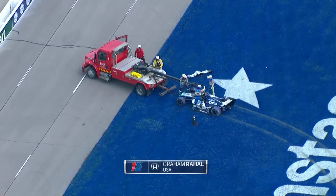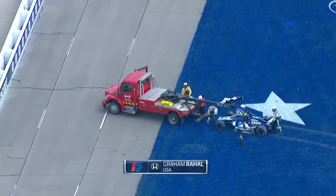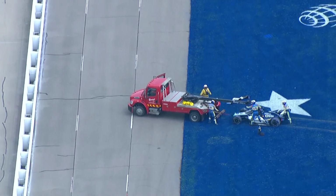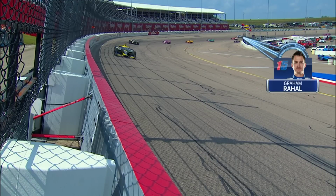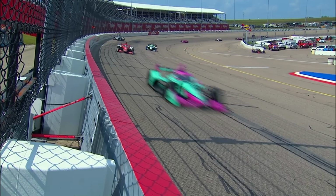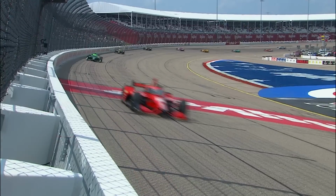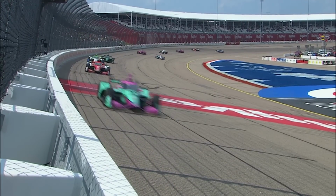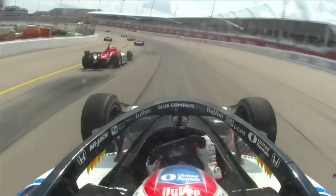An IndyCar race here at Iowa Speedway has never gone so long without a caution. 152 laps to be precise, and the caution flew because of Rahal Letterman Lanigan's Graham Rahal. Unfortunately, the 15 is out of today's race, and here's the reason why. How did it happen? Graham Rahal looks to be on the outside of Marcus Ericsson. And how many times have we seen that here? Just a little high, and he's a passenger at that point. It looks like the steering arm might have broken on the initial contact with the right front. Lucky to not be collected by anyone coming up right behind him there, and a good job from Graham to keep it down on the infield.